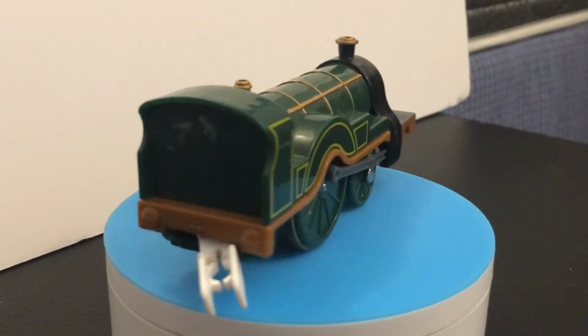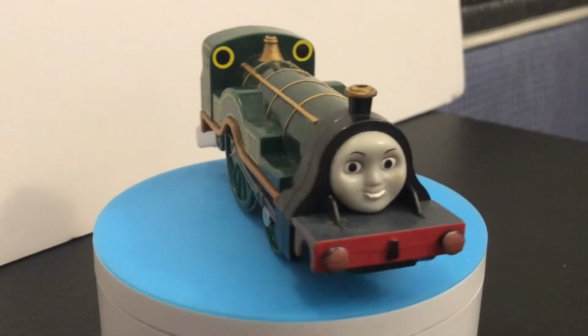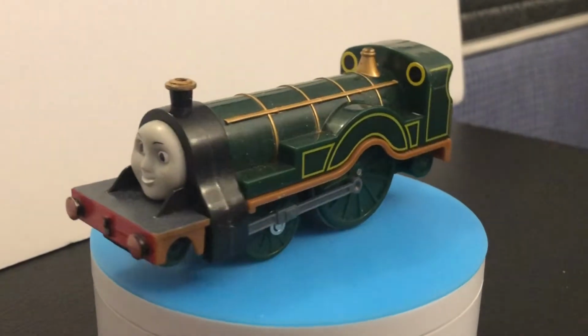Next is a Hit Toy Company Trackmaster Emily. Nice item, however it doesn't have the tender. I think this is the 5th Emily I have.